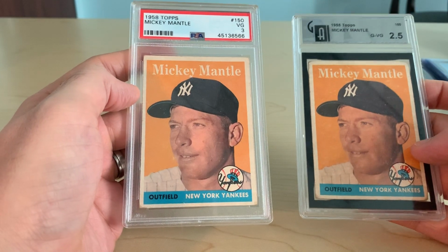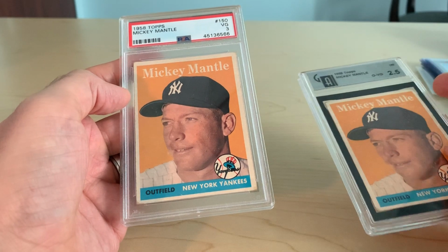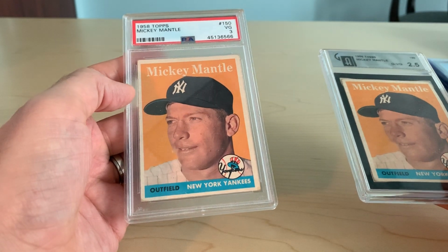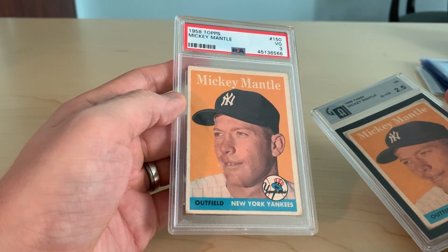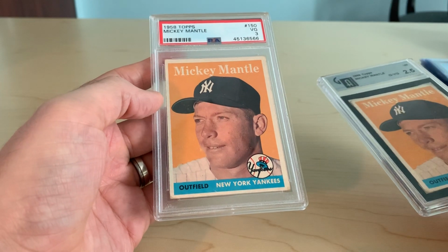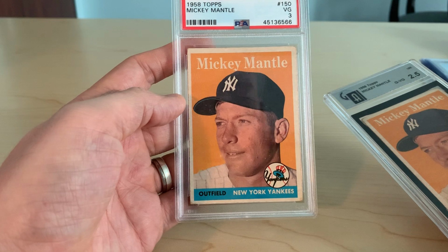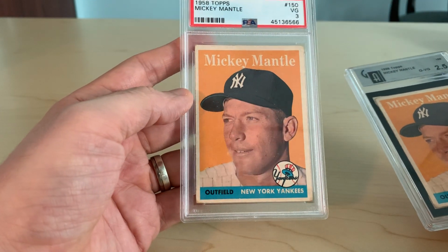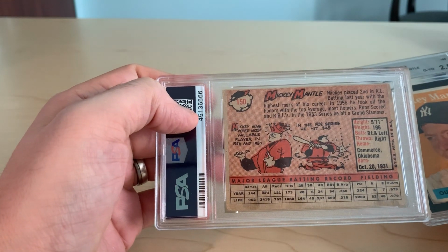But I do enjoy that '58 set, even though it's sort of a boring set because you don't have any background stuff. It's all just color. I mean, the orange on a lot of the Yankees cards, yellow on Duke Snider, yellow I think on Clemente, green on Aaron, blue on Mays. Just a solid background. No scenery or anything to look at, but I do like the set. And it is Mickey Mantle, number 150.